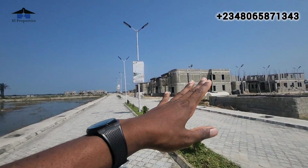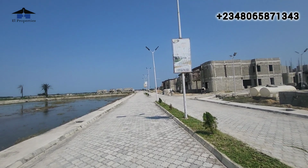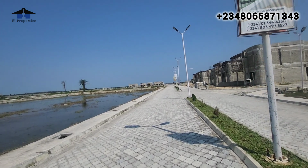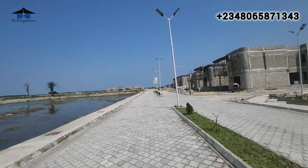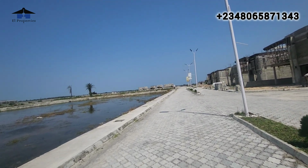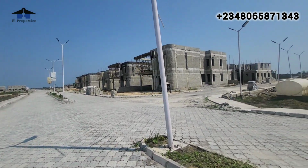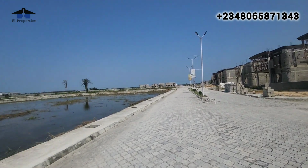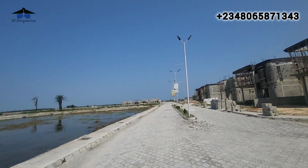So these are some of the duplexes the developer is building. Remember I said the developer is building 1,000 homes inside here. It's to tell you how big this estate is, and it will be well planned because the developer wants to finish his infrastructures first. In fact, that's what he started with. So if you look at the beginning of the estate, you notice that infrastructures have been laid. We have 2 drainages, both the left and right hand side, and in the middle we have flowers and street lights.